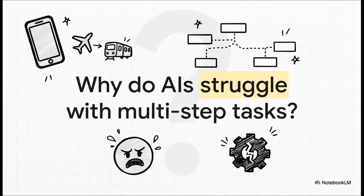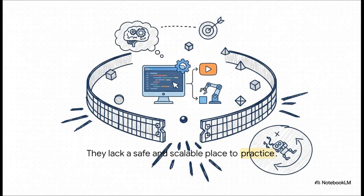So let's start with something you've probably noticed. You've got this super powerful AI right in your pocket, but when you ask it to do something kind of complex, like, hey, cancel my flight and then find me the next train ticket, it just can't. It falls flat. So why can't these brilliant tools handle what seem like pretty basic digital chores? The answer is surprisingly simple. They just don't have a good place to practice.